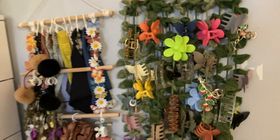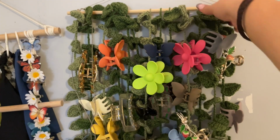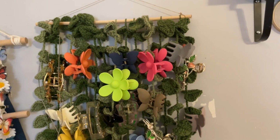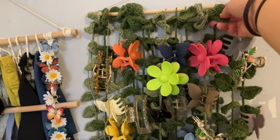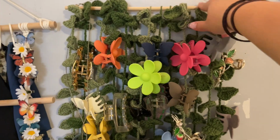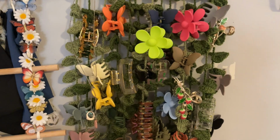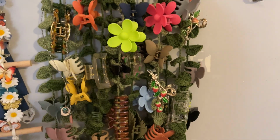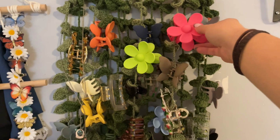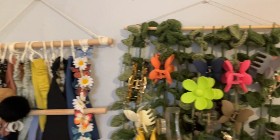I have an absurd amount. I made this, it's crocheted leaves and stuff. My sister taught me how to crochet, I think in middle school. She showed me how to make these leaves and make it like a vine. I put them on these sticks. There's two sticks and it's like extra long vines. I just put them back and forth like that, and I clip them on there and they stay pretty well. I glued it here and then thumbtacked it to the wall.